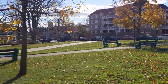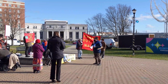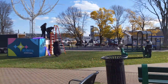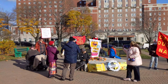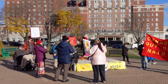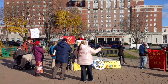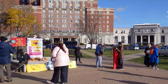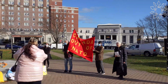Oh, look at this. Canada out of NATO. Celebrating Canada out of NATO. Wow. Let's take a look here. War or peace? Lots of news people down here today covering this. One camera over there, one over there, one camera over there. Lots of people looking at this today. Do you say no or yes to Canada out of NATO? No or yes?